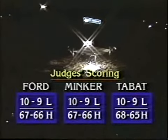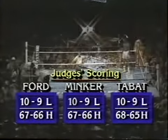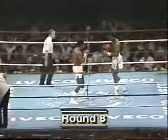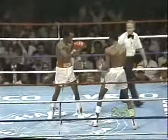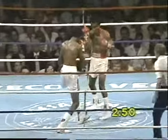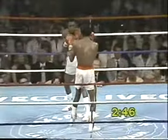And you can see those two big rounds for Leonard, 6 and 7, have brought this fight to within 1 point on 2 of the judges' scorecards. Round number 8 from Caesars Palace in Las Vegas. A whole different fight. Hearns with the early lead. Leonard battling back in 6 and 7, and it has had Tommy Hearns in some difficulty.